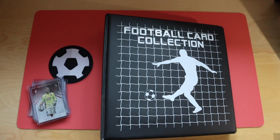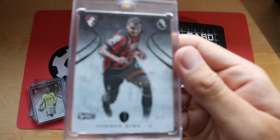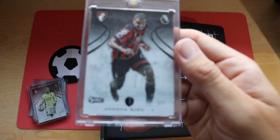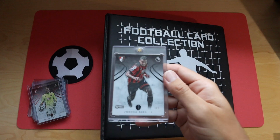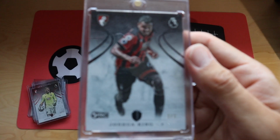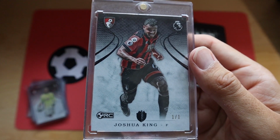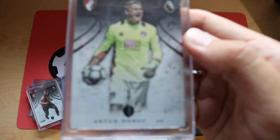And then a couple of 1 of 1s. The black parallel, Josh King 1 of 1 base card. I don't have many of these 1 of 1s from this set. Well, in fact I do. I have 2, which is half of them, I suppose. Get some zoom on that. That's a bit of reflection off the top, off the mag loader. So yeah, there's the 1 of 1 Josh King black parallel. And the 1 of 1 Boric black parallel as well.